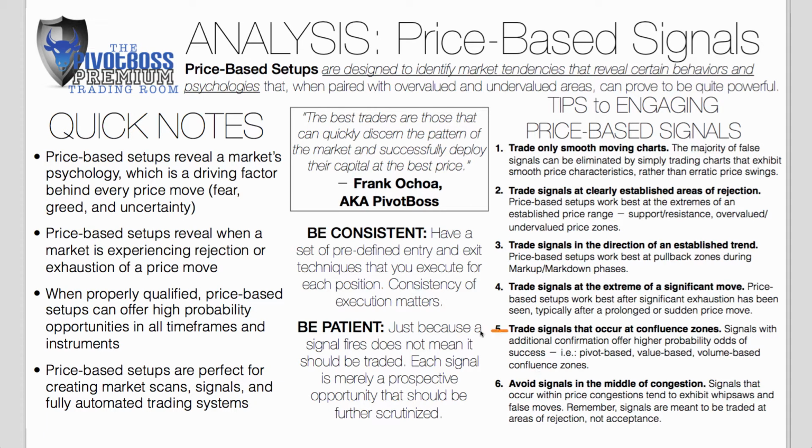You also have trade signals that occur at confluent zones. So signals with additional confirmation offer higher probability odds of success. Like say if you have pivot-based confirmation, value-based, volume-based, confluent zones, any of those. Any form of confluence that we use can help to confirm these signals.